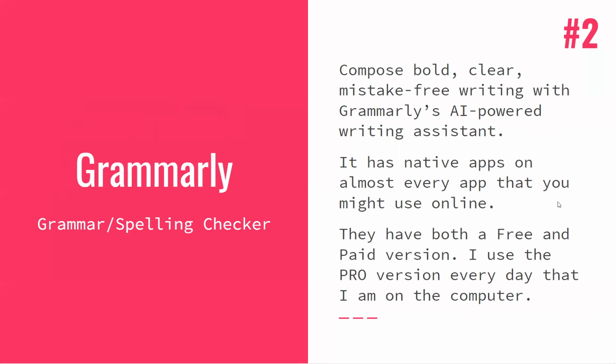Number 2, I am terrible at spelling. My grammar is not very good, and I write with Texas slang, just like I speak sometimes. So I need help. Grammarly is what I consider the best grammar checker out there, the best spelling checker.